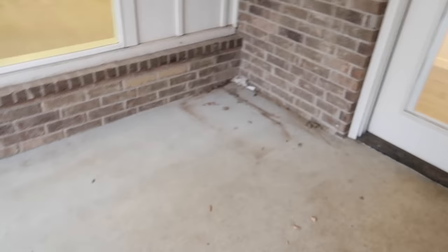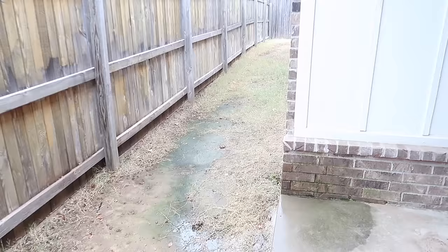So obviously still needs to be cleaned. It's pretty dirty. So that all needs to be swept and everything. And then it does have a backyard and it's definitely super muddy today. It goes down here and then all the way back that way.